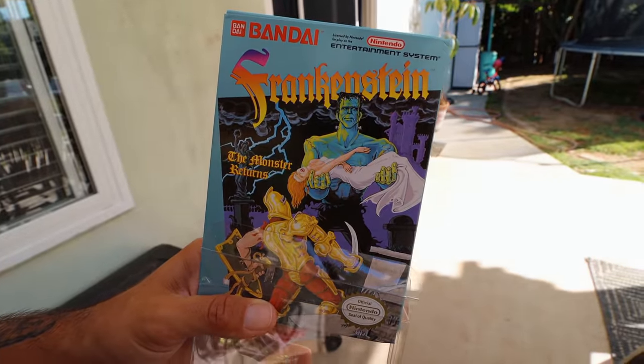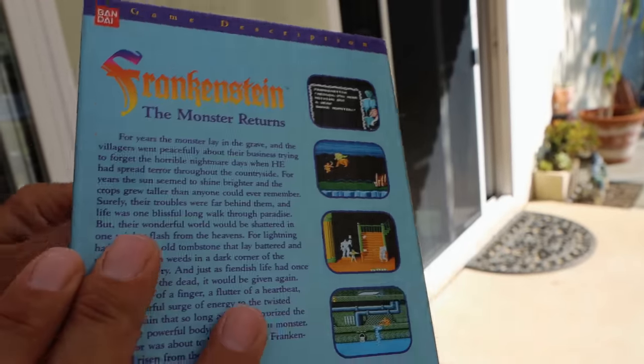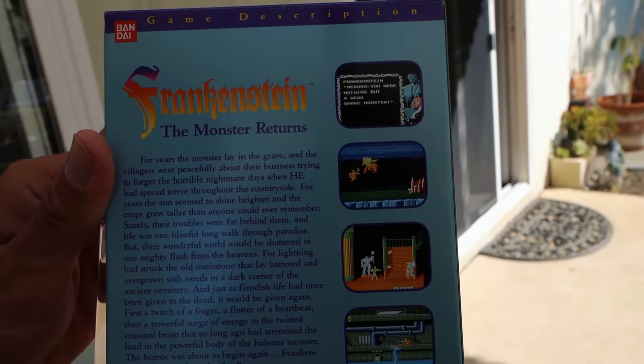Frankenstein on the NES is such an interesting game. First of all, the biggest thing to note is Frankenstein is actually the monster in this, which is funny because horror snobs, you know that Frankenstein is not the name of the monster. Frankenstein is the name of the evil doctor. So it's interesting, in this game, it's like they either just wanted to call him Frankenstein to make him the monster, or they literally didn't do any research and just figured the monster's name was Frankenstein.